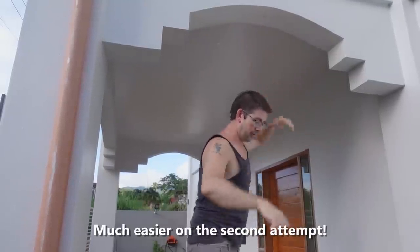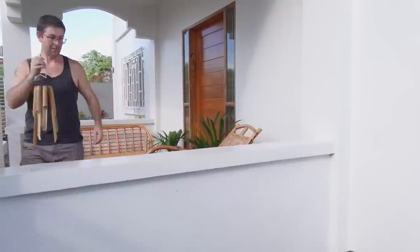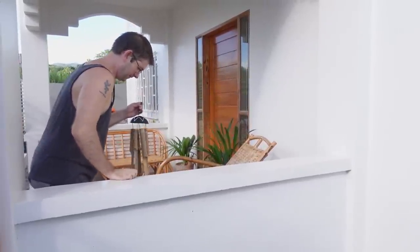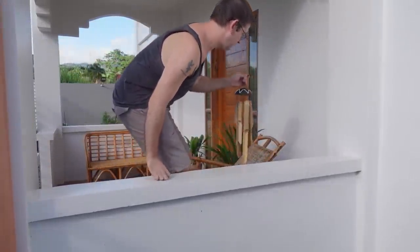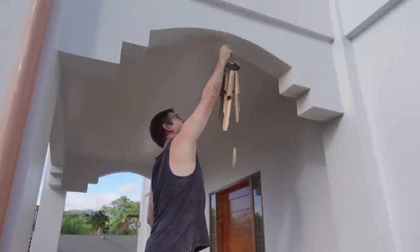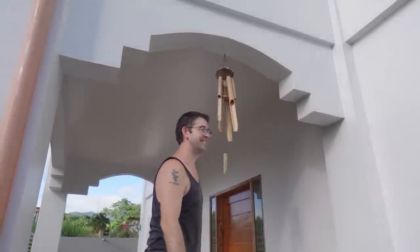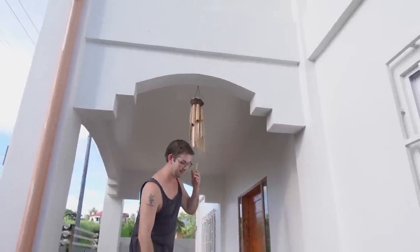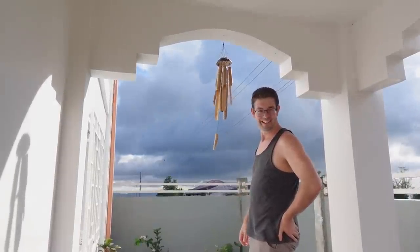There we are, that's quite firm. Let's get the wind chime. So here's the moment of truth. Is it gonna hold? Ta-da! How does it look? Oh, did it fall over? That's nice. Yeah.